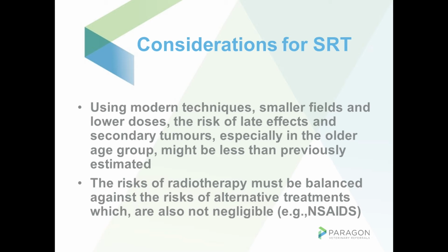So with SRT, with the modern techniques and planning that we use, we're using smaller fields and lower doses. The risk of late effects, which are the truly damaging effects to normal tissue, we typically try to set at less than 5%, and the possibility of secondary tumors in bone, for example, is very low. This matters especially in the older age group that might have other comorbidities and could pass on from the comorbidities while still being under control with their tumors.